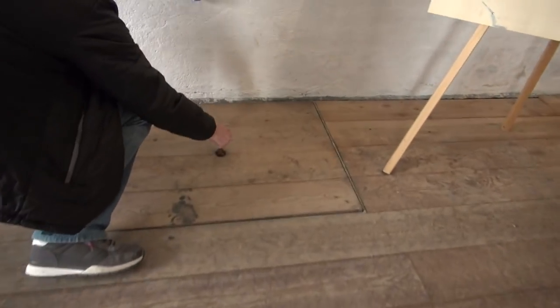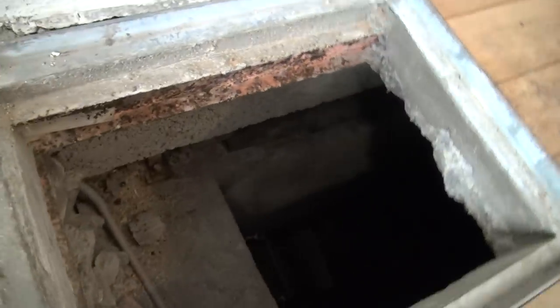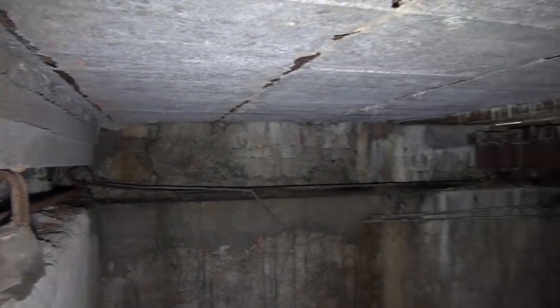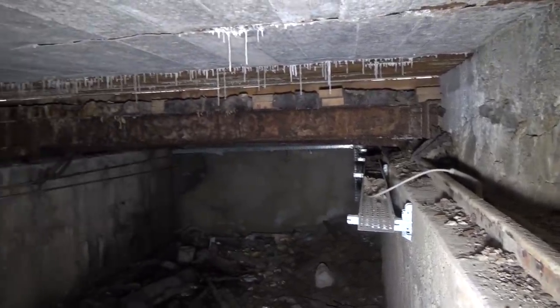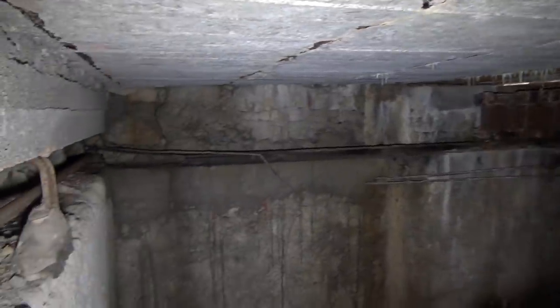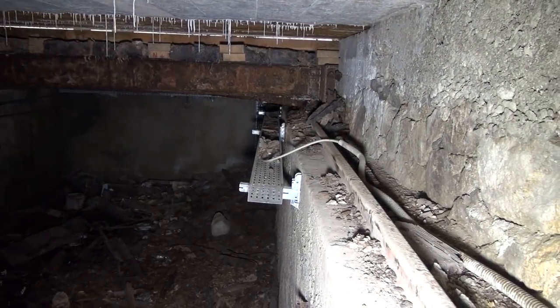Ooh, I like secret holes. Ooh, there's an underground. What's down there? You can have an idea. Oh, that's the drawbridge. We'll be lighted. That's cool. Put a glass floor in. So yeah, that's the corner of the drawbridge. That's very cool.